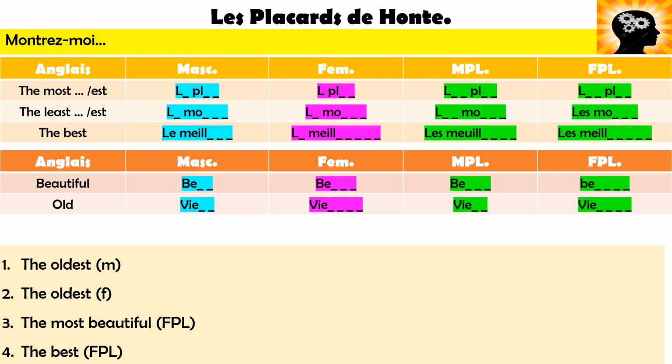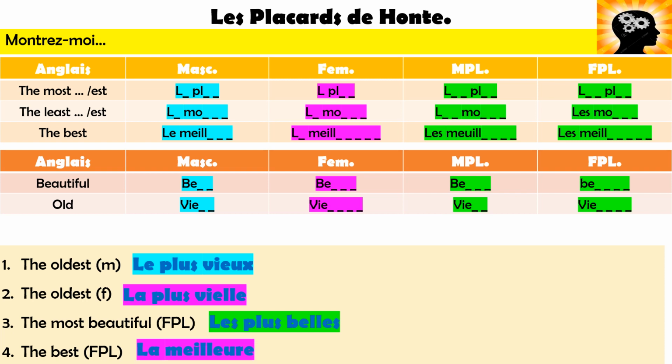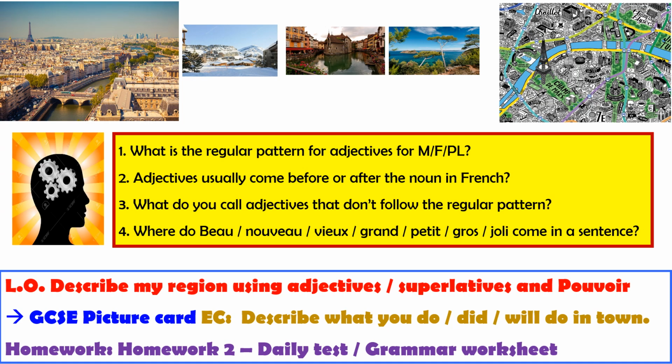Alors, encore une fois, mettez-moi sur pause et essayez de répondre aux questions 1, 2, 3, 4 ici. On y va. Alors, les réponses par numéro 1. The oldest, on dirait le plus vieux. Si on change the oldest pour quelqu'un qui est féminin, on changera la plus vieille. The most beautiful, cette fois, c'est féminin et pluriel, les plus belles. Et the best, feminine plural, la meilleure. Alors, attends, that's wrong. If it's plural, it should be les meilleurs. Voilà, right, don't show anyone this video. Parfait. Alright guys, so you've gone through all the questions.